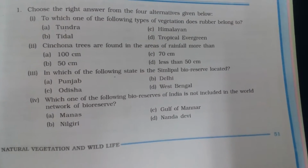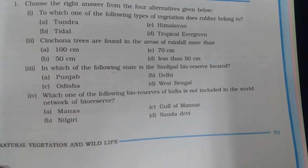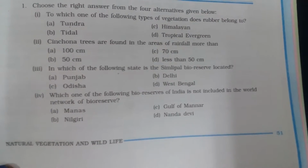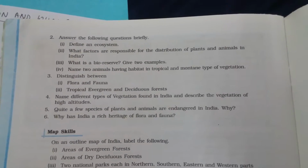Which one of the following bioreserves of India is not included in the World Network of Bioreserve? As we saw, Gulf of Mannar, Nanda Devi and Nilgiri are included, so the answer would be Manas. Okay. Define the following questions briefly.